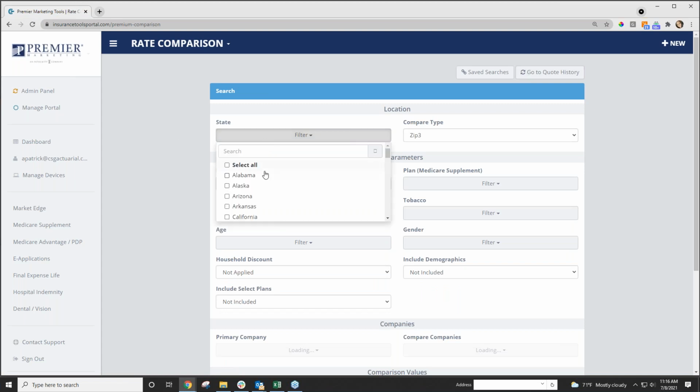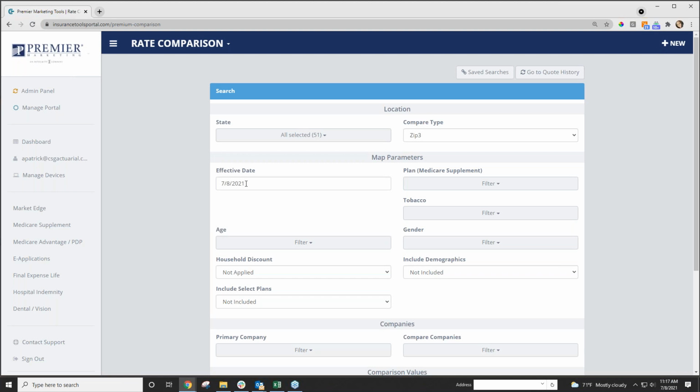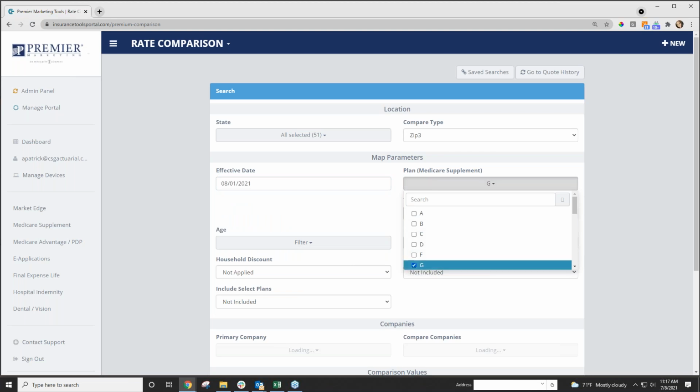And here you can create national heat maps. I like looking at the national heat maps, but if you wanted just to do single states, you can do that as well. And then for your map parameters, you will need to fill this portion out. So you're going to choose your effective date because it's looking at the actual rates that are being shown in the quoting tool. And then you would pick the plan.